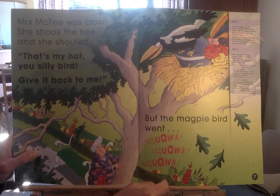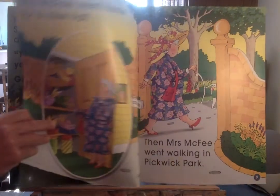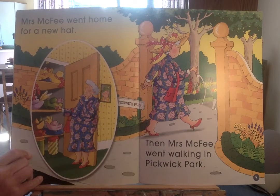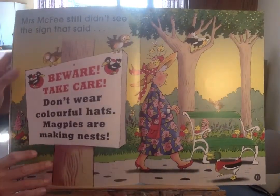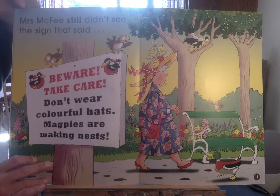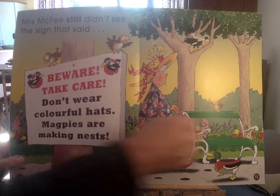But the magpie bird went squawk, squawk, squawk. Mrs McFee went home for a new hat. Then Mrs McFee went walking in Pickwick Park. See if you can help me out on all the ellipses, the speech marks, and the exclamation marks. Mrs McFee still didn't see the sign that said, "Beware, take care. Don't wear colourful hats. Magpies are making nests."